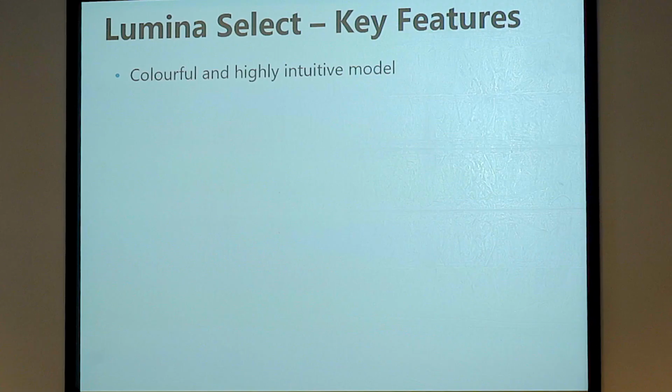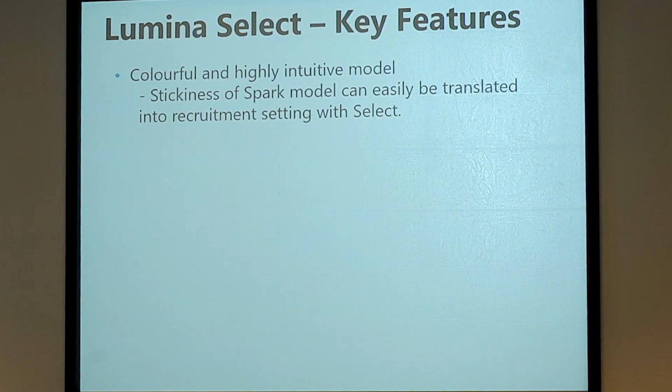Okay, so what do we feel the key features of Lumina Select are? Well, it's colorful and highly intuitive. I know, Julia, you mentioned simplicity, and that is definitely something we want to have in Lumina Select. The colors keep it really relevant for those who are familiar with Spark, making that transition between recruitment and development much simpler.